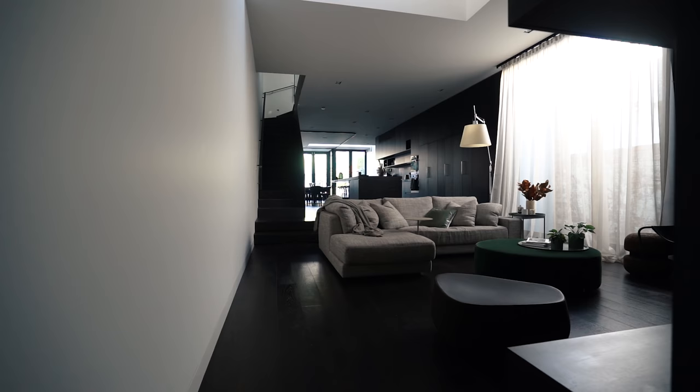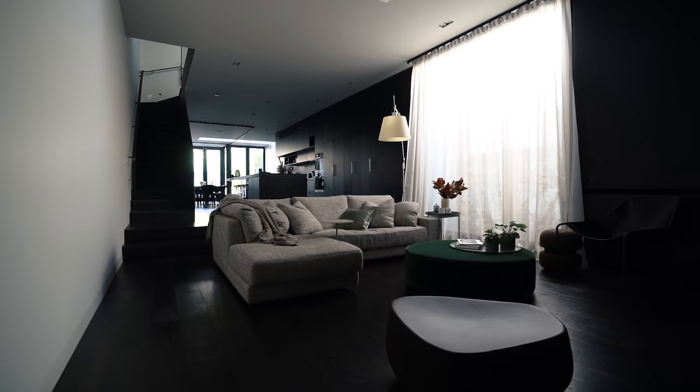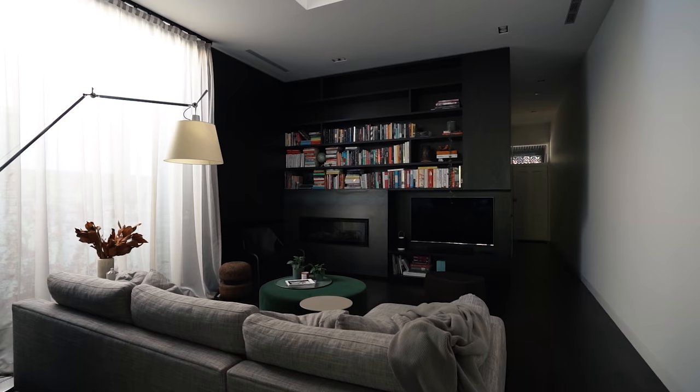But it's the rest of the home, that entry that leads you into that amazing ground floor area, which is all open plan. That is something truly spectacular. And I think what they've done amazingly here, because it is all essentially one large space, they've actually created these beautiful zones. So every room is sectioned and has its own sense of space.